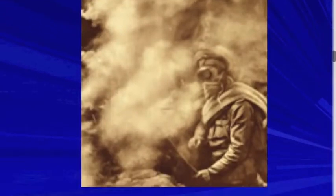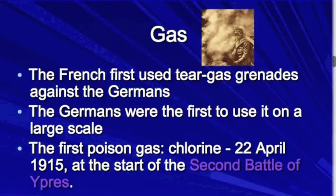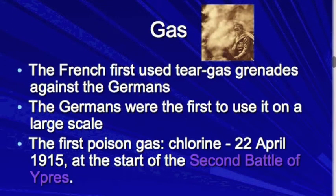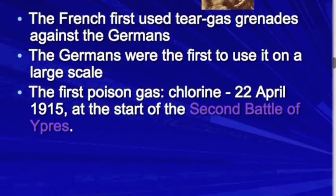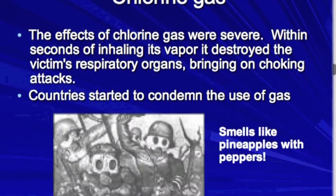Gases were first used in World War I. They were really used to demoralize troops. They injured more than they killed. They made war much more psychological, much more scary, and took away a lot of that glory that we discussed earlier. In fact, the 1899 Hague Declaration concerning asphyxiating gases condemned ever using gases, but they were used anyway, for the first time in the Battle of Ypres in 1915.